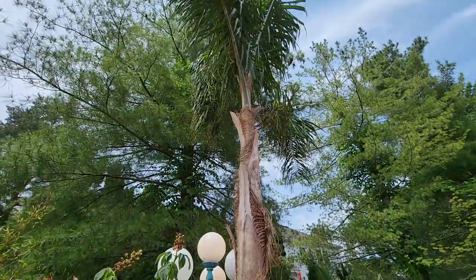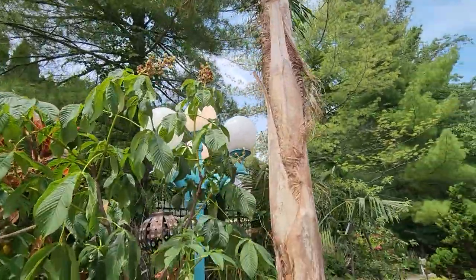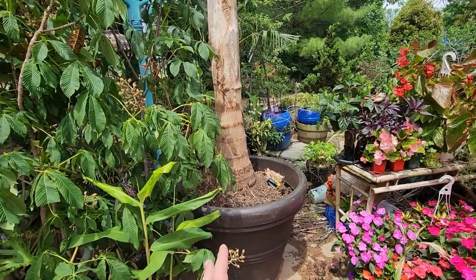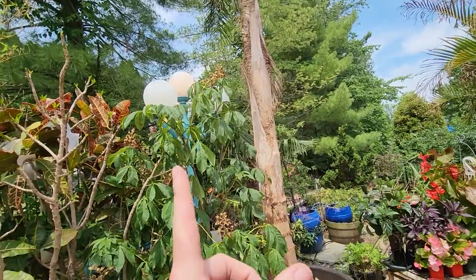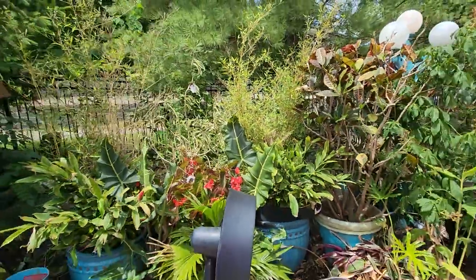Look at the queen. I should be walking around looking at the palms and showing everybody how great they're doing. We'll get to that, I promise. But first, I have to get this one where it needs to go, because if the wind blows it over, then I'm screwed. I can't pick that one up on my own. I mean, I can. Y'all saw me do it last year, but I don't want to. It could damage something and be a problem.